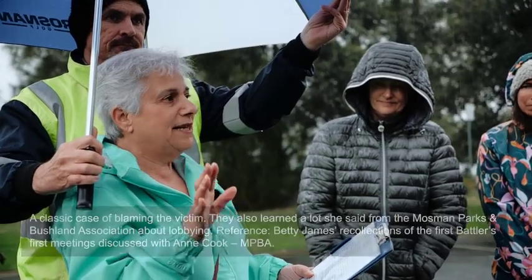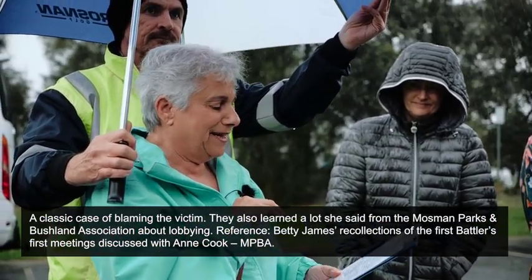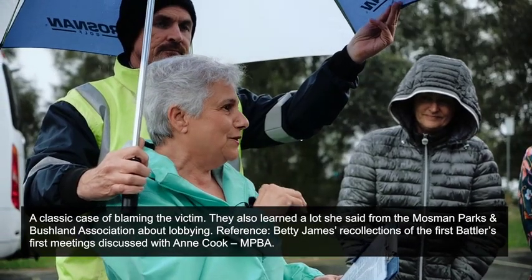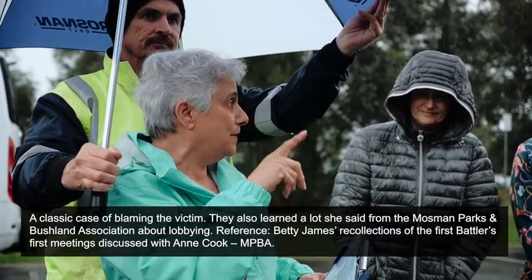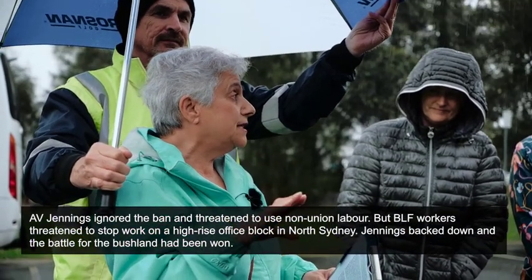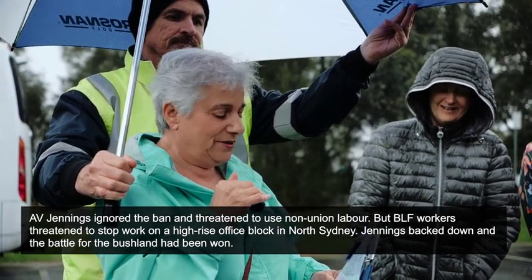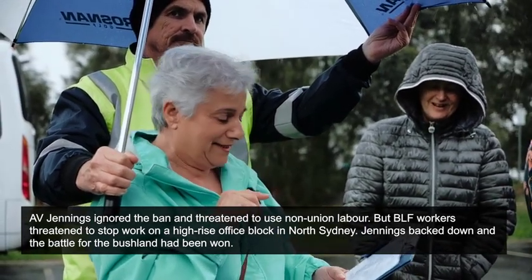And Jennings said, okay, we'll use non-union labour. And then the BLF workers who were working on a Sydney block in the city said, okay, we're just going to stop work on this block and leave it unfinished. So Jennings backed down. So the developer didn't win in that case, thank God.